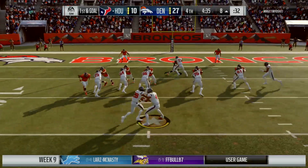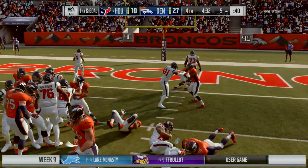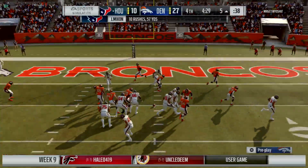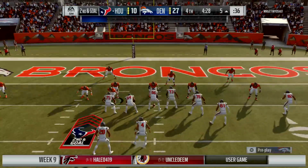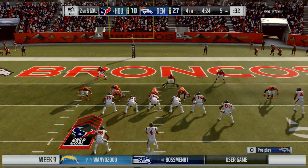I know most of the time when the ball's in the air, you're thinking wide receiver, tight end, but running backs, they can be a big part of any passing offense nowadays. And they'll get him down here at about the 5-yard line. That gets him 3 yards closer here as it brings up second and goal.